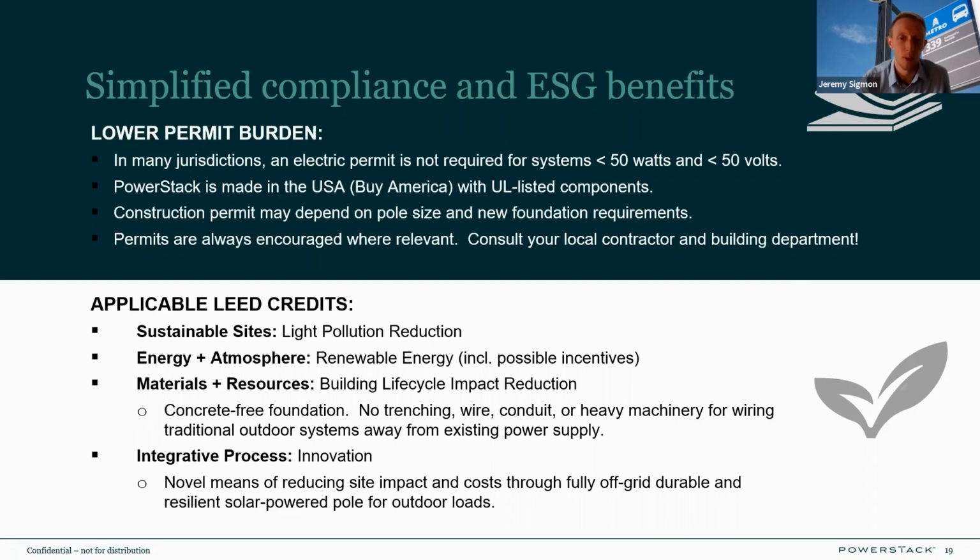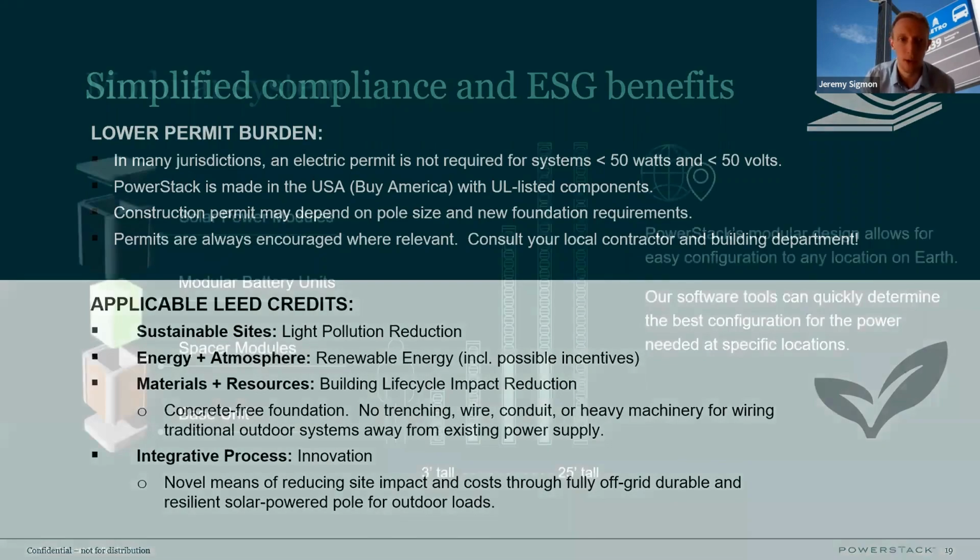In the materials and resources category, you have the building lifecycle impact reduction, which really could be an interesting one to add the PowerStack system into, as it's minimizing all these other carbon consuming processes, from trenching and the materials that go into conduit and wire at 3 feet underground, to the heavy machinery that's used to install and to dig. So I think there's a really interesting opportunity to add an outdoor power vertical solar solution into your LEED submission on this one. And of course, it's an innovative way to bring power outdoors.